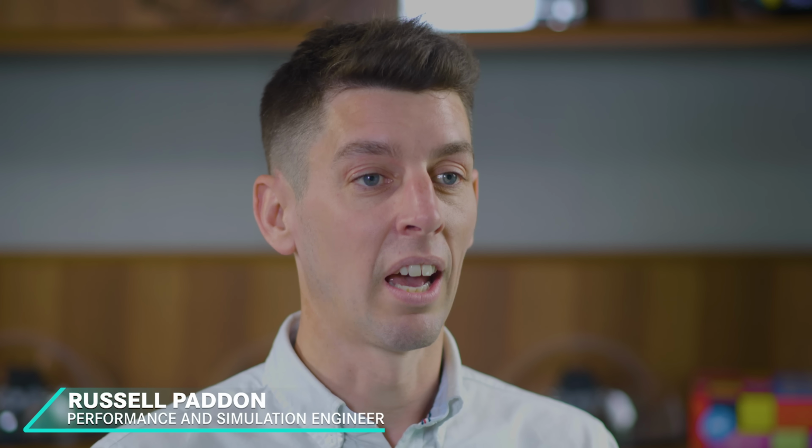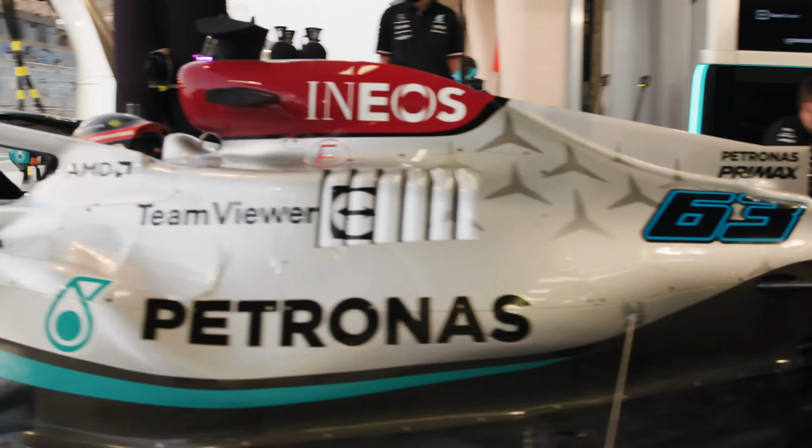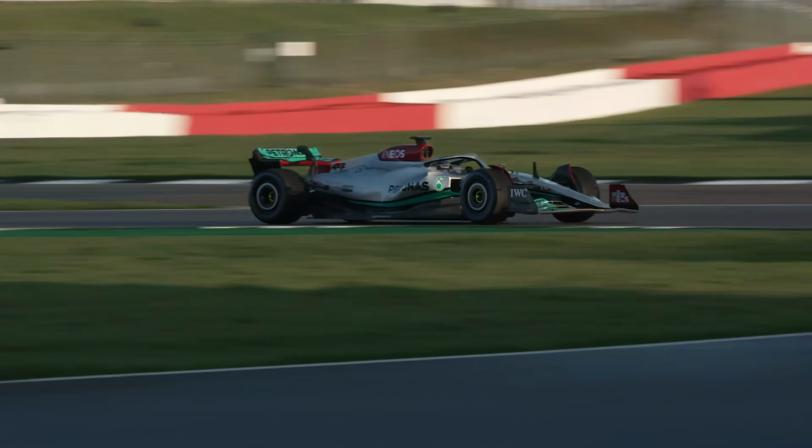Testing has been limited at the track, so it makes the simulator an invaluable tool to learn as much information as we can on a weekly basis. We test 5 days a week, and we also support race weekends as well. And the main reason for this is that we can try and improve our overall global performance of the car and the drivers whilst they're at the track, and we can also help to develop next year's car.